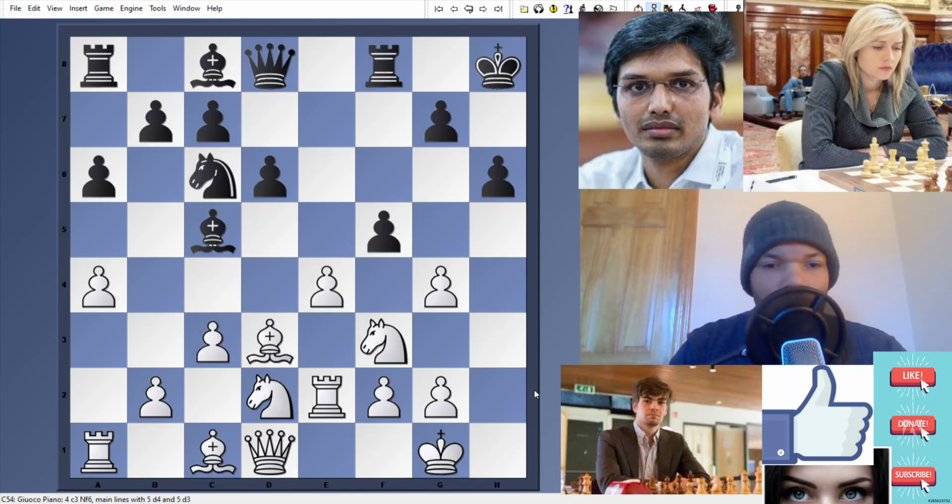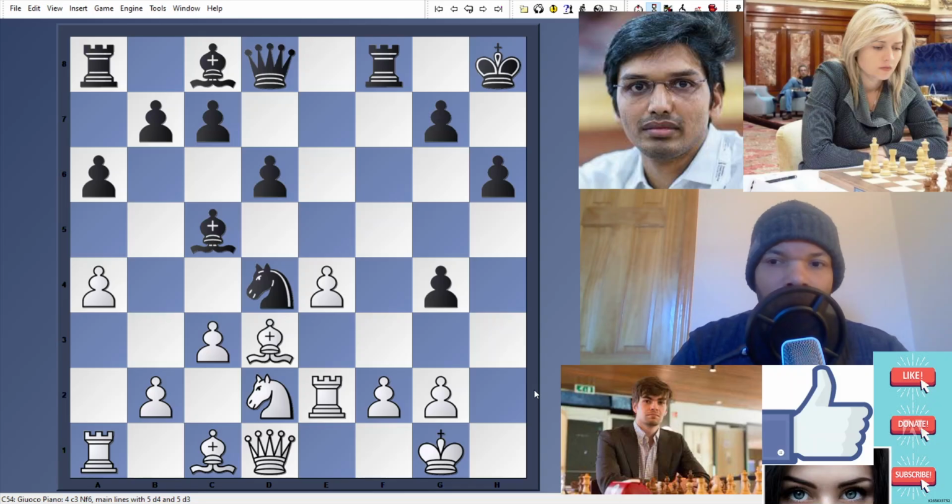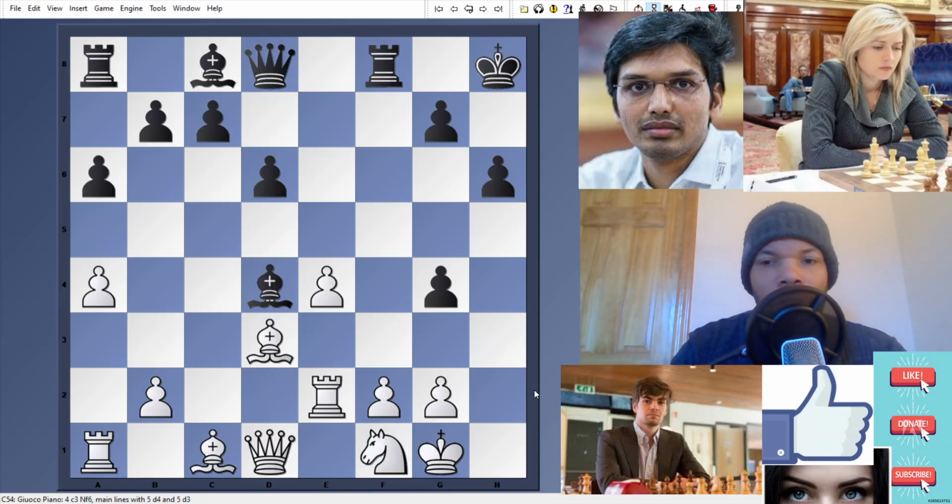The game continued on. Bishop d3, and now Pentala took here, f takes g4, knight d4. Some pieces came off, and we have the imbalance whereby black is going to have 3 pawns for the piece. All right, sometimes it's enough, sometimes it's not. It really depends on other factors in the position.